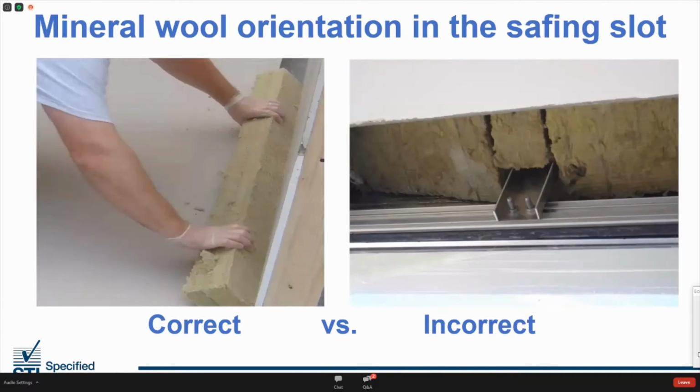The proper orientation and compression of the mineral wool in the void or safing slot is often misunderstood. On the left, you can see the proper method with the grains running vertically along the slab. And on the right, you can see the incorrect method with the grains running horizontally. This is a key component in a compliance system and very critical before any spray should be applied.